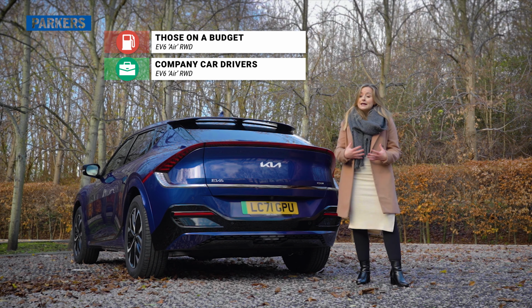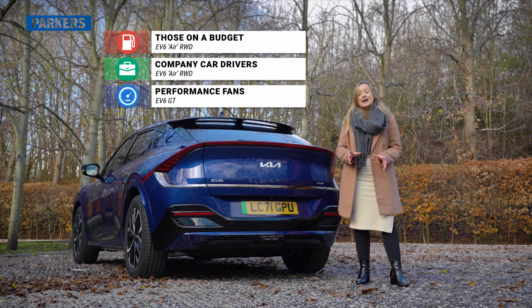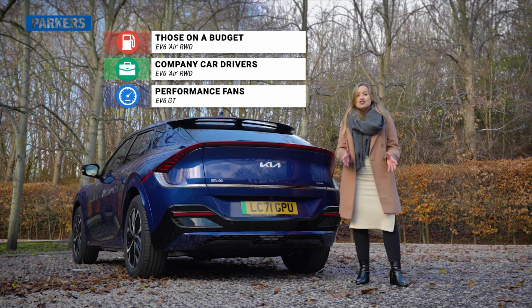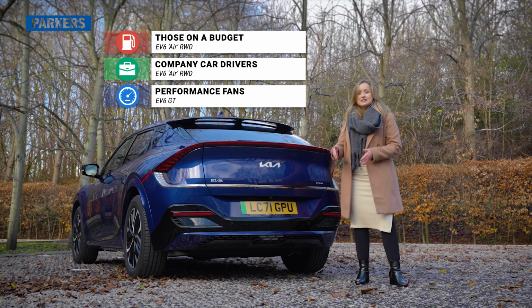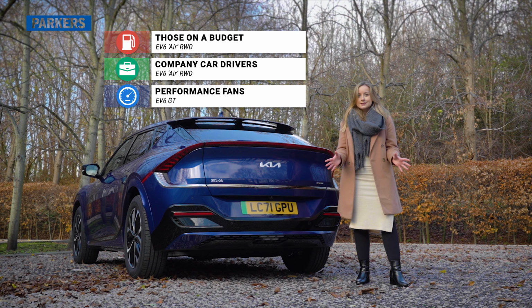Now, if you're like me, you like a bit of speed and excitement in your life, then wait till 2022. That's when the GT version will be available. It promises 584 horsepower and will get you from 0 to 62 miles an hour in just 3.5 seconds, which is fast.